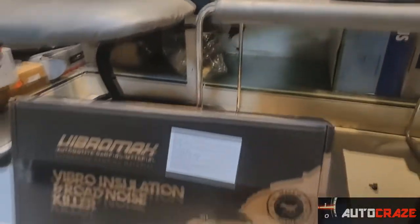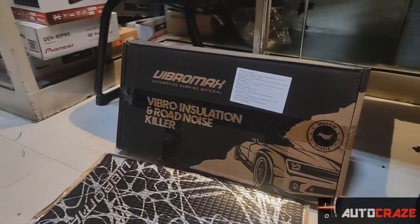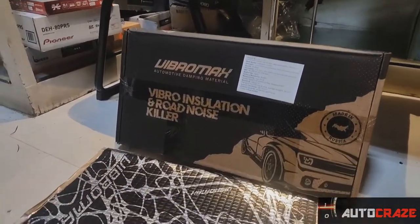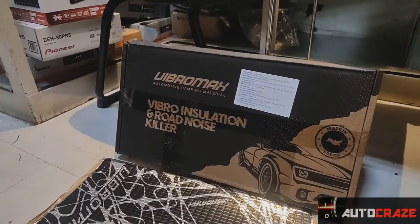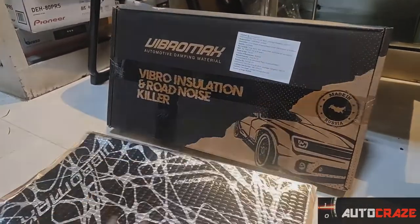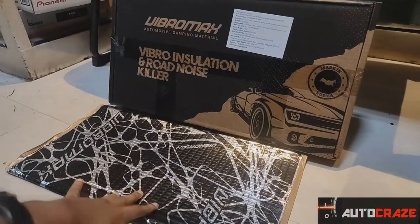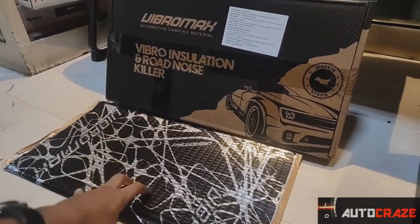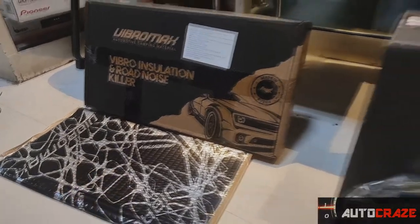Now soundproofing. Most important thing when you go with such a beautiful SQ setup, or in fact any setup. We are using the Vibramax damping sheets. So this is how the damping sheet looks like. Performs a very good job. The butyl quality is good, the aluminium sheet thickness is good. In fact overall it's a very good damping sheet.